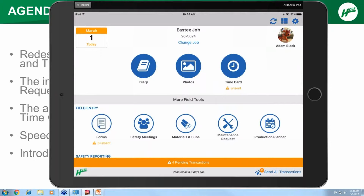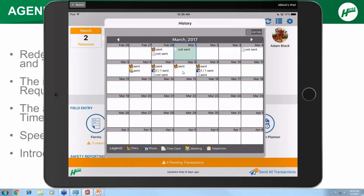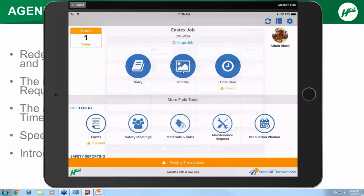Also at the top, we're making very clear what date, job, and foreman are currently active for the iPad. So the date is March 1st today. I can click on there and select a different date. If I need to look at tomorrow for some reason, I click on the date, and now it goes to March 2nd. We have date, job, foreman at the top. I'm going to go back to today so we can take a look at what's going on there.